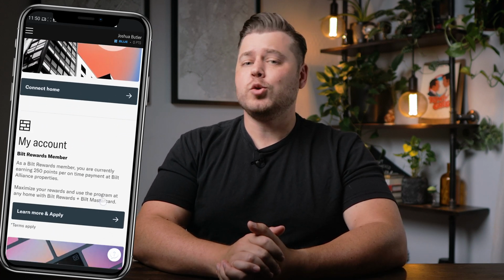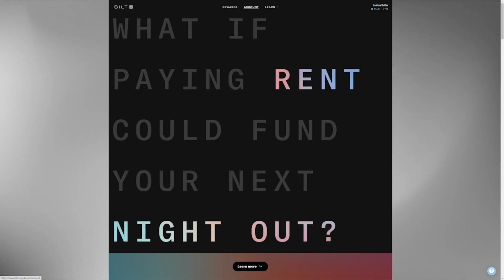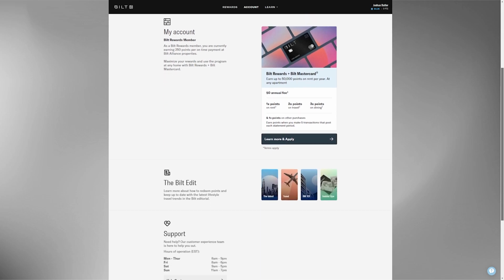So as far as the app, the Bilt Rewards app is definitely well polished, providing you with all the information you need in the palm of your hands. You can also access your Bilt account through web browsers, which I personally prefer as I tend to do my banking while sitting at my computer.